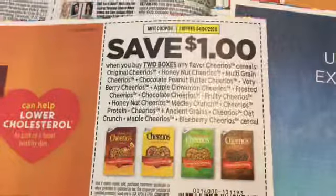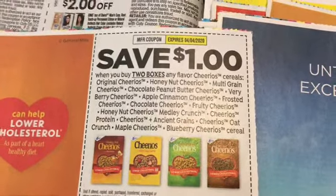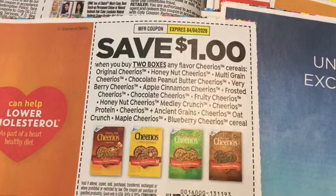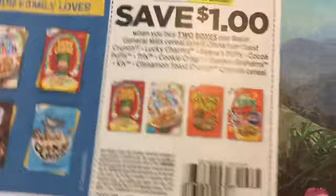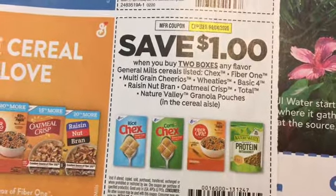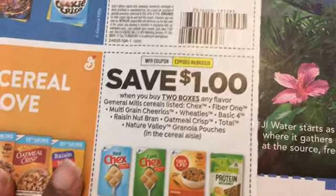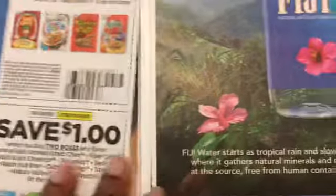All right, so this is the coupon for the cereal. It's $1 off 2 boxes. It always gives out about 50 cents off, so $1 off 2 boxes. The Reese Puffs is $1 off 2 boxes. The same cereal coupon, and this Chex Mix or Nature Valley Protein. All right, so those coupons work at the Dollar Tree. They're usually in a Smart Source.